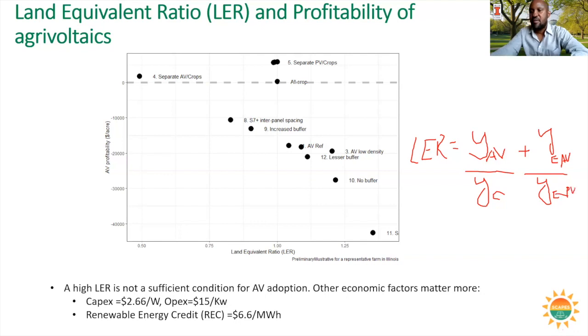Okay. And for some reason, always for AV systems, this is a physical metric. So this LER is going to come out greater than 1. As you can see here on my x-axis, LER goes up to 1.25 and beyond. And for a lot of papers that have been published, especially in the physical domain, this is good. And this is used to justify saying AV leads to increased productivity.